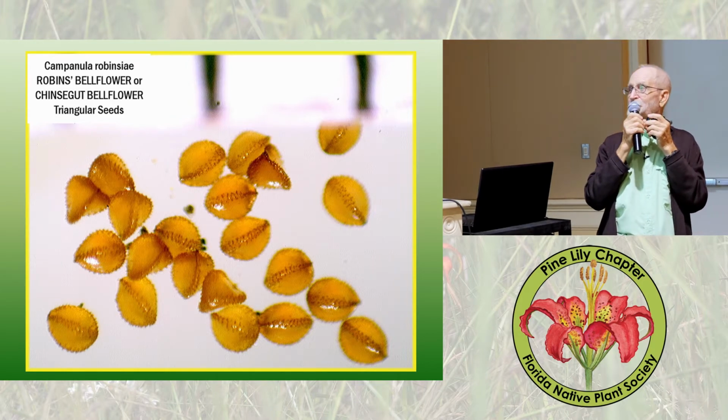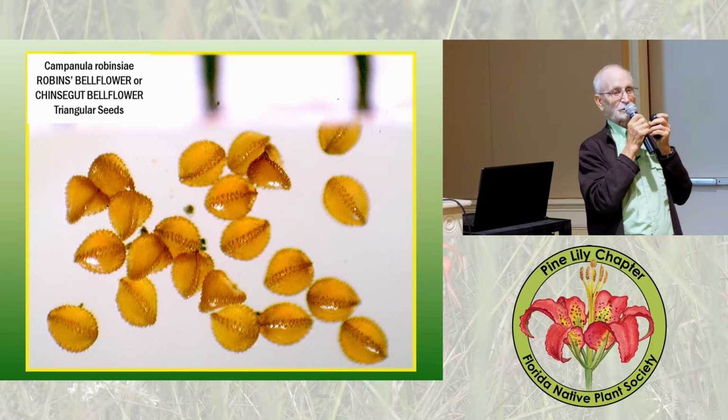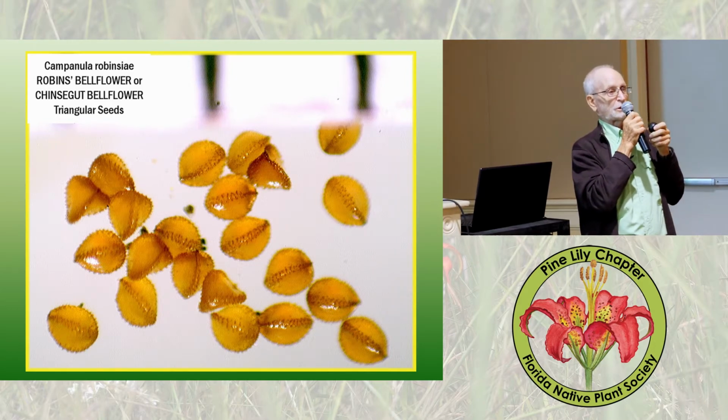But again, this is a very rare plant, and I've been fortunate enough to be able to see it and work with it to some extent.